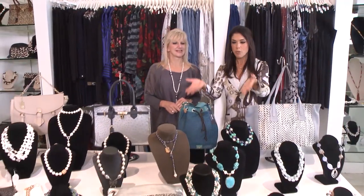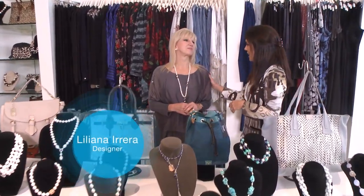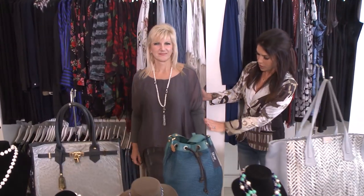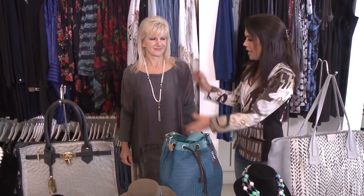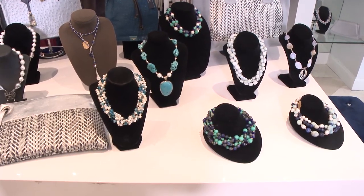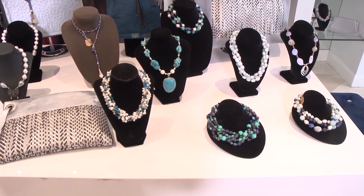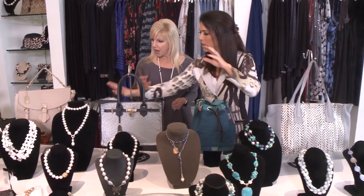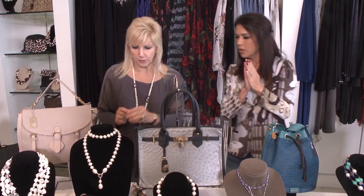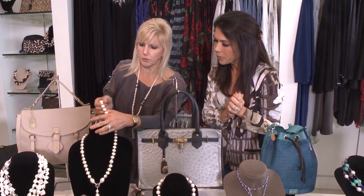So from wardrobe to beautiful jewelry, with me is Liliana Herrera. She's the creator of all this fabulous work of art. By the way, she is wearing a beautiful silk dress from Italy, from the boutique, and you completed it with this gorgeous necklace. You created this? Yes, I design and custom make every single piece that you see. I know this one is amazing because I believe you can use it four different ways. Four different ways. Wow. And if you allow me, I will show you.